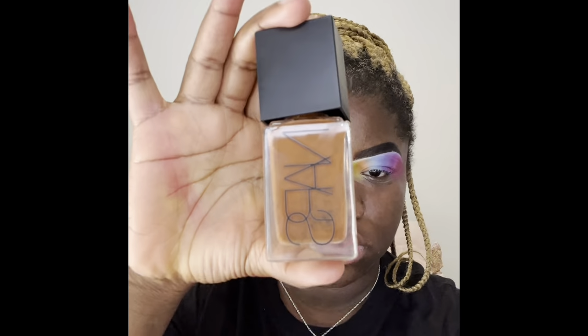I'm going to be using the Nars Foundation. For some reason, this foundation was so dark on my face. I will put down what shade it is in the bio, but I went to get my foundation tested and we found the perfect shade for me, and the lady gave me the wrong shade. So you would literally see on the video that it was just too dark for my face.